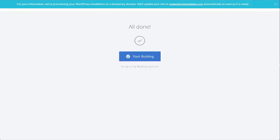Now, as you see up here, it says, for your information, we're provisioning your WordPress installation on a temporary domain. We'll set up your WordPress website on whatever domain name you created automatically as soon as it's ready. But what they're going to do right now is make a temporary place where you can start working on your website.